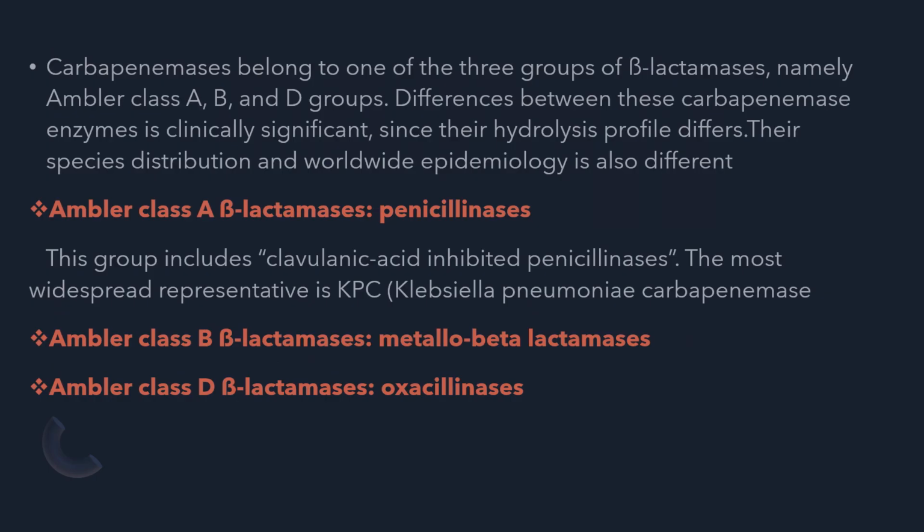carbapenemases, which belong to one of the three groups of beta-lactamases, namely Ambler class A, B, and D. Differences between these carbapenem enzymes are clinically significant, and since their hydrolysis profiles differ, their species distribution and their worldwide epidemiology are also different. Ambler class A includes clavulanic acid inhibited carbapenemases. The most widespread represented is KPC, that is Klebsiella pneumoniae carbapenemase. Ambler class B beta-lactamases include metallo-beta-lactamases. Ambler class D beta-lactamases include oxacillinases.